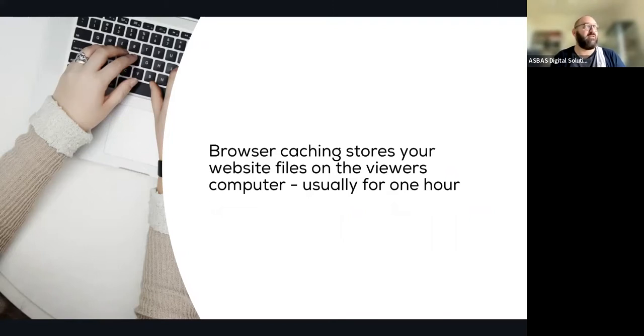So if you had to sit through 15 seconds of loading nightmare when you first went to their website before you could use it, the second time you go to that home page, you're not going to get that problem, because that version of that website's now not coming from all across the internet. It's coming just from your computer. So it will load really, really quickly.